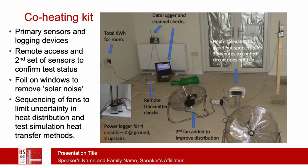The kit involved in co-heating tests typically involves fans, heaters, measuring devices. Same sort of kit is generally used in the pulse test. We duplicate the primary sensors and logging devices with a secondary system so that we can monitor the experiment as it's actually progressing to see if its status is still good. As with some other pulse tests, we also put foil over the windows in order to limit solar noise. The use of fans to distribute heat also is a good test of simulation heat transfer coefficient methods.